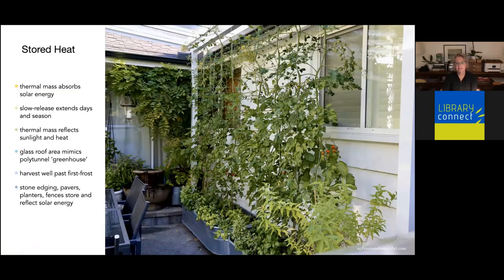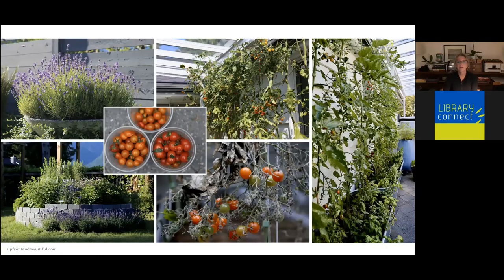Stored heat. This is a great permaculture tool: use thermal mass to store solar energy during the day, to release it at night slowly, and to reflect the heat off vertical surfaces that store heat, also like homes. This little covered outdoor area in the back, we have 18 trellis tomatoes here, and those tomatoes throw fruit right through November, well past first frost.